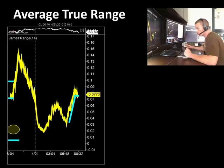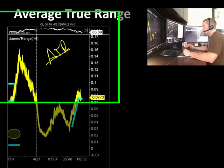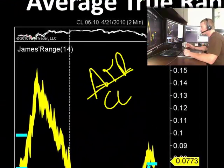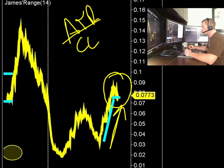Now, this was the first thing this morning. 8 o'clock this morning, we jumped into the market, opened up our charts, and started looking around. What's going on? Well, here's an ATR chart right here on the crude, on the CL. A 2-minute chart of the average true range. You're going to notice here, notice how we had a nice strong move up, right? You can see that the actual ATR was rising into the early morning hours.